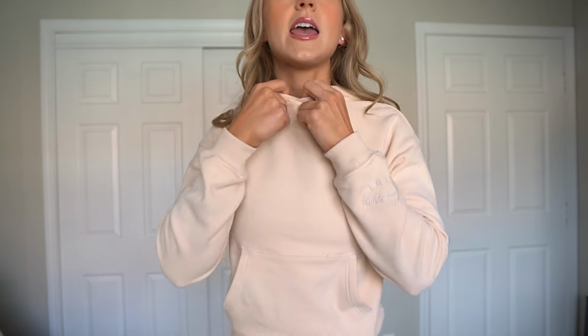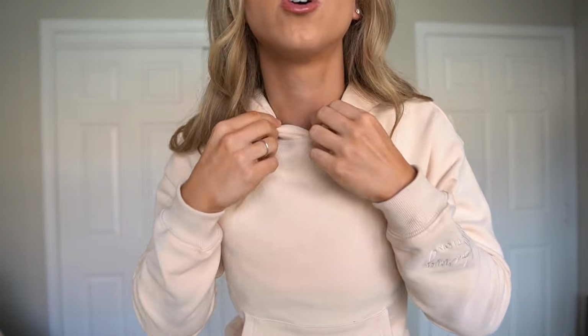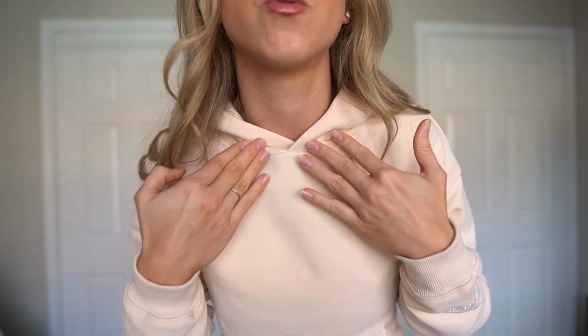Little cuffed sleeves here, the logo embroidery. We have the kangaroo pocket, very important for me. I love to have a little kangaroo pocket, and we have a hood as well. And there's no drawstrings to the hood, which I kind of like because I never use the drawstrings and they always just get in the way. So I like that they just kept it simple. Almost even like a slight little wrap detail.